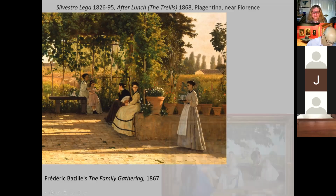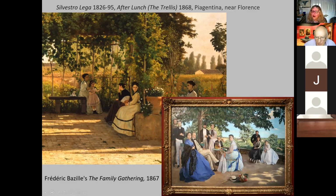Compare it to this by Bazille from just 1 year before. You can see what I mean about the very strong connections between Italy and France at this time. Bazille is again little appreciated compared to the big four, because he died in the Franco-Prussian War, and he was very much painting in this experimental phase. So yes, there isn't the freedom of brushwork that we associate with Monet, but look at the bright colour, that blue sky, and the dappled shadows. These are all very much part of the breakthrough in the 1860s.